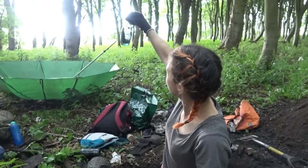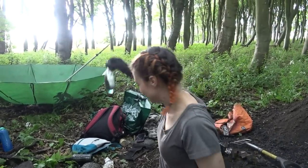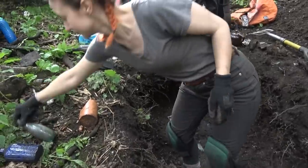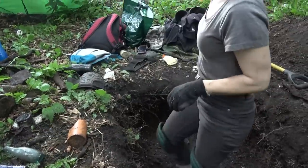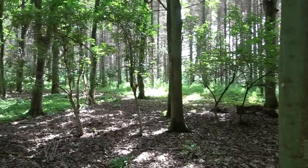That's nice. Another belter, chunky, for Sarah. A chunky bottom on that bottle, which I quite like. Yeah, well done. Nice little corner you've got there, actually. Isn't it? Some nice stuff coming out.